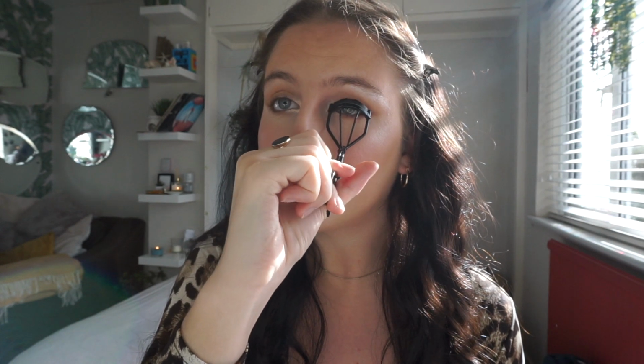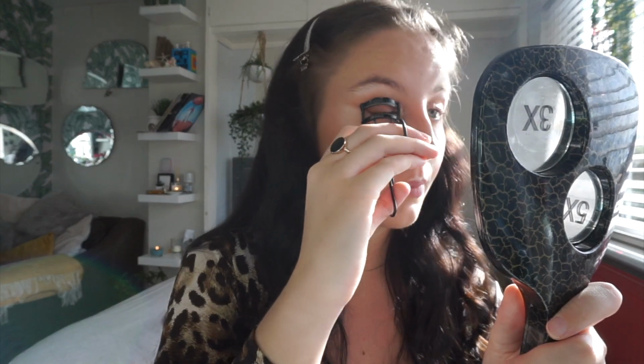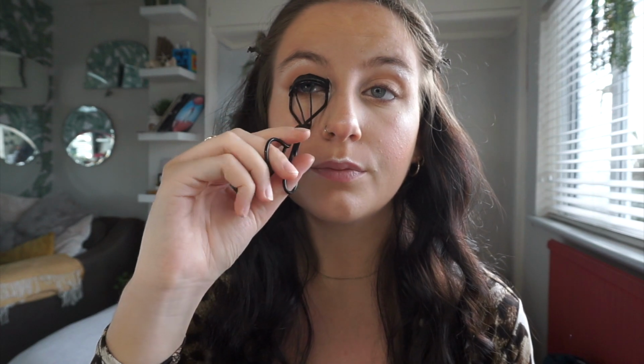Curling my lashes. I used to be so scared to curl my eyelashes because I saw this video once this girl did it and hers all fell off. But honestly, it makes such a difference before putting your mascara on. Mascara really is my least favourite thing to do. I just always mess it up somehow. Do not enjoy. This is the Mad Lash from theBalm. I love their mascaras. So, oh, I hate mascara. I hate doing it.